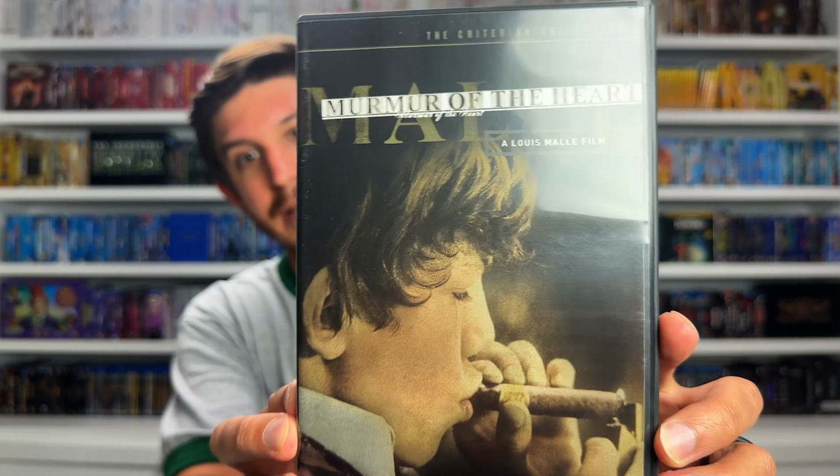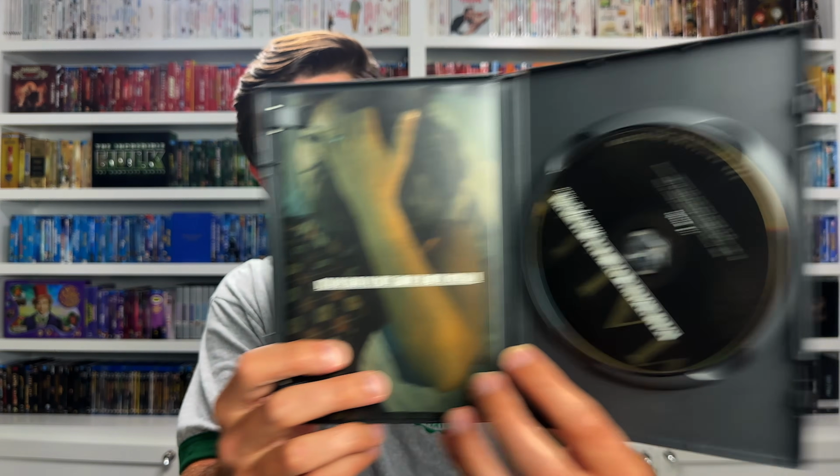These, though, do have a similar style. It's kind of like a pseudo trilogy from what I've read, a coming of age trilogy. It's 3 films about young men. The first one here is Murmur of the Heart. I think it's about a younger adolescent boy who's having his sexual awakening, I believe. All 3 of these, look at this. This one comes with a booklet and the disc inside. That's Murmur of the Heart.